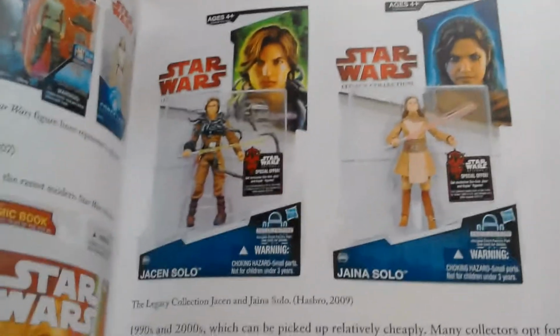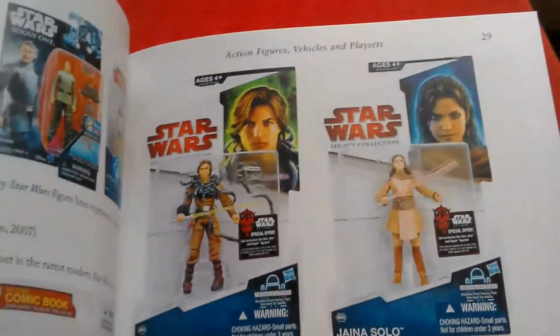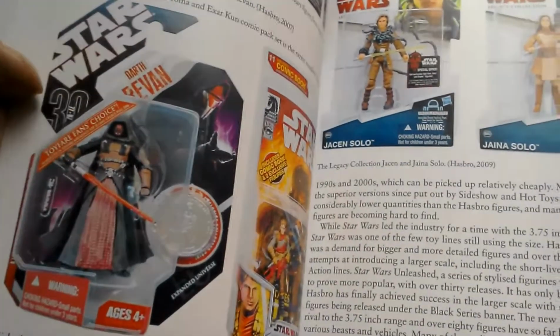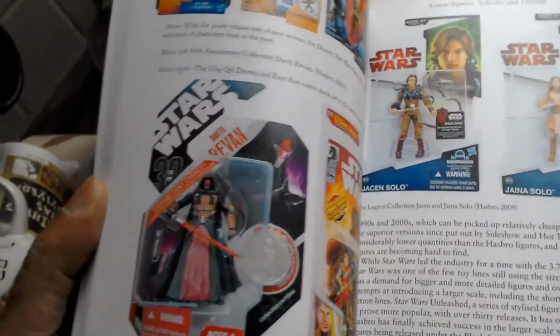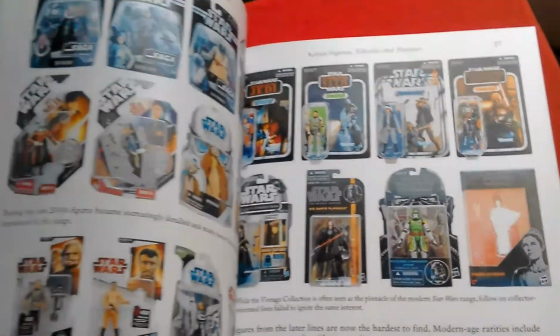I had these two figures in my hand around 2010 in Forbidden Planet, maybe 2011, and I put them back. What an idiot. Anyway, and I had these two, Revan and Malak, at Woolworths in around 2007. I put them back for a couple of minutes and they were gone. You know, I erred. I should have just bought them straight away.